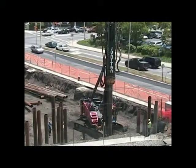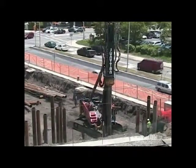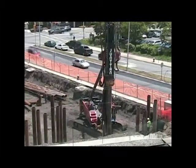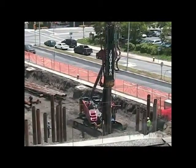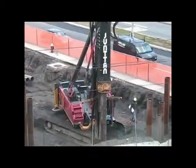A layer of soft material like that can be a real problem in terms of how these roadways will begin to settle over time. Once you add load to this very compressible layer, you can expect some long-term settlement.